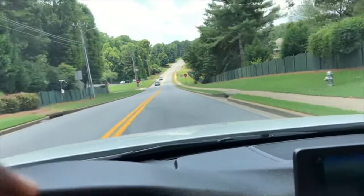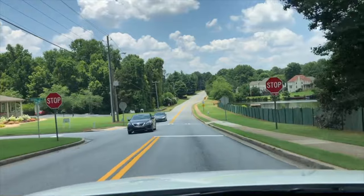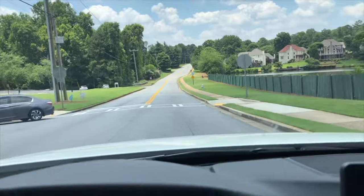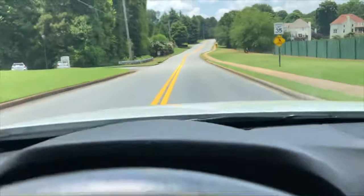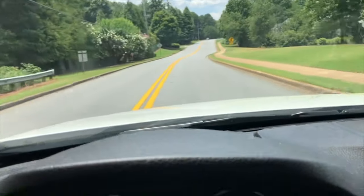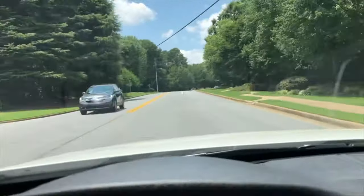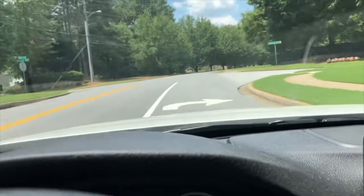You're gonna get one more rip out of it after this stop sign. Let's get it. Oh! Oh! I think that's a little bit too much fun.